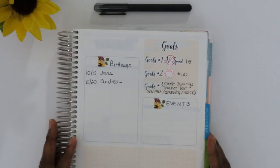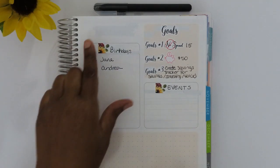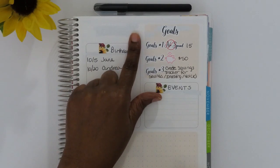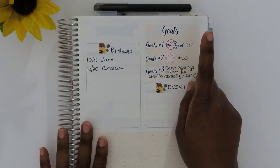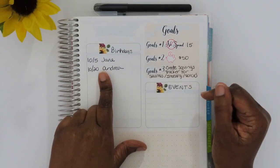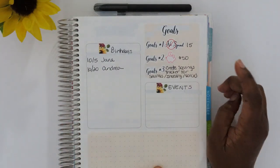So let's go ahead super quickly and take a look at the highlights page. I forgot to put my October month there, so you can kind of see where I did the whiteout, but I'll put that there after the fact. But let's take a look very quickly. I have a couple of birthdays coming up. So far, no events right now that I know of.